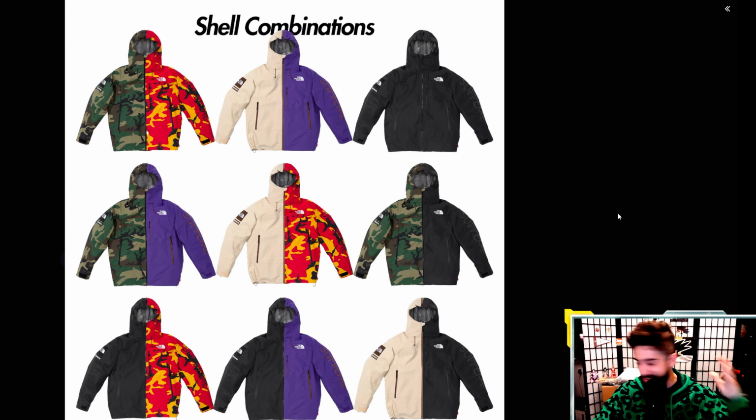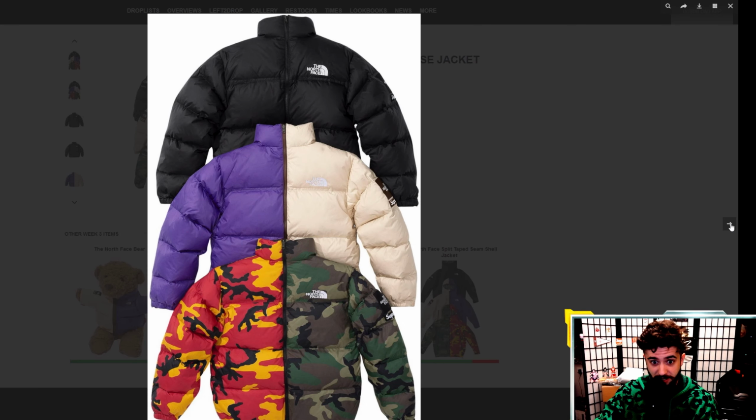And right here, speaking of that jacket, you can see all of the different color combinations that you can do with this taped seam shell jacket. Now, I do think this purple and cream is gonna be kind of the number one, but there definitely are some awesome combinations like this white on black, I think is super, super dope. The black on purple, the black on fire, I think it's really sick. And then the Nuptse jackets, here we go.